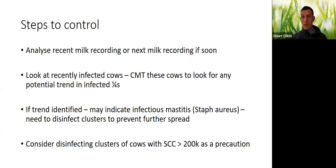People that are milk recording need to use the data that they're getting. Now, if you've gone online for your data and you're not comfortable with being online, then maybe you need to talk to one of ourselves or the staff in your milk recording organization to help you access your data and identify your cows that have problems. So look at the milk recording if you have one done recently, or if you're doing one in the next couple of weeks, make sure to look at that one. Identify the cows that have become recently infected. They'll be identified for you more or less on the reports. If you look at those reports, they'll be the cows in orange.